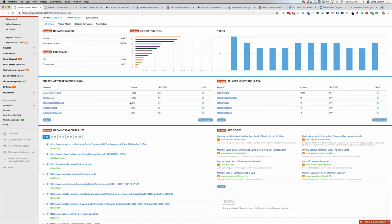GameCube memory card, 6,600. I could write a content piece about nothing but GameCube memory cards, and I would be exposed to about 6,000 searchers per month. This is amazing. Not only that, but look at this.